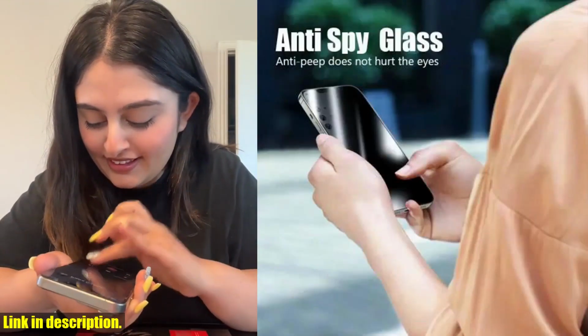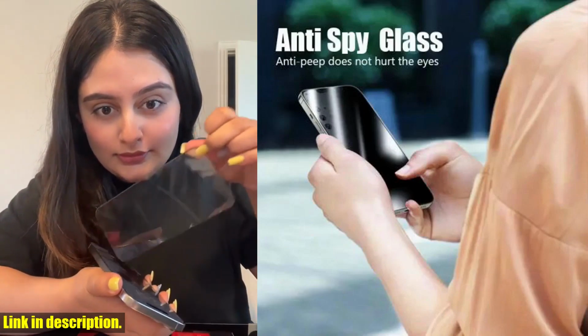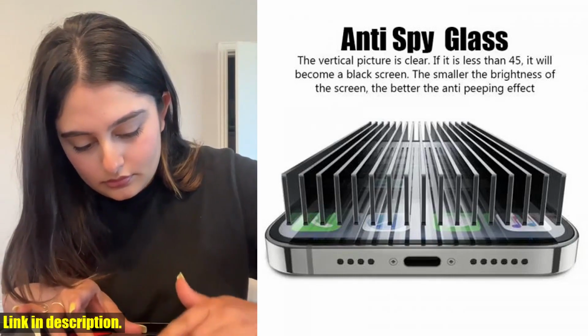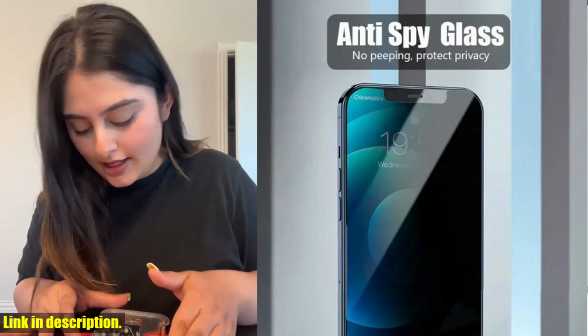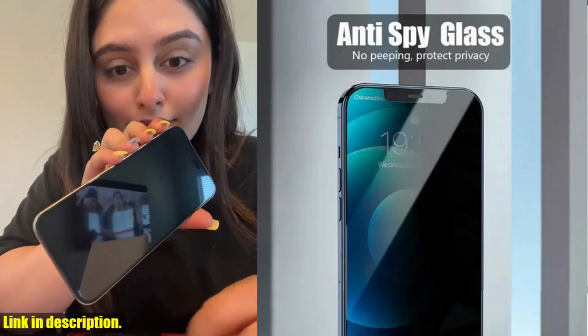Whether you're using the latest iPhone 15 or rocking an older model like the iPhone 7, this privacy screen protector is compatible with a wide range of models, so you can enjoy peace of mind no matter which iPhone you have. The anti-spy glass is engineered with cutting-edge technology that allows you to see your screen clearly while preventing others from viewing it at an angle.